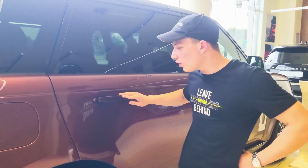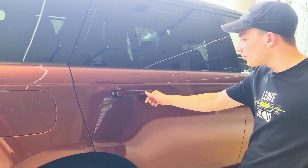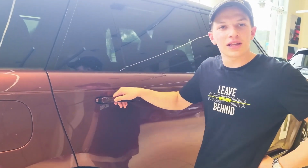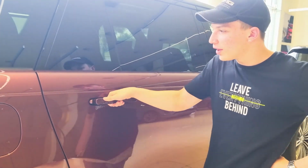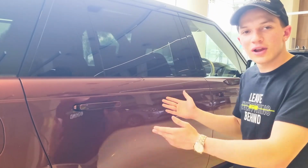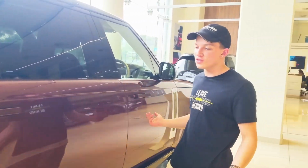Now moving to my one other complaint about the Range Rover: these door handles. Obviously they are very nice, and it's cool pressing the button to get them to come out, but on the inside is a very cheap-feeling plastic. So as a whole, unless you use some sort of force, this door handle doesn't feel as good as it should. But it's nothing really against it compared to all the positives that you get from the car.